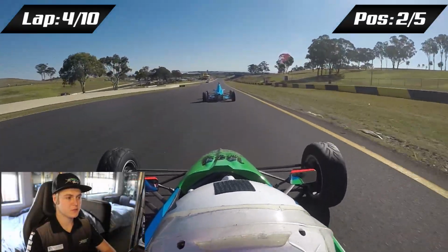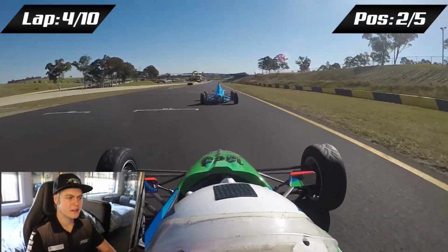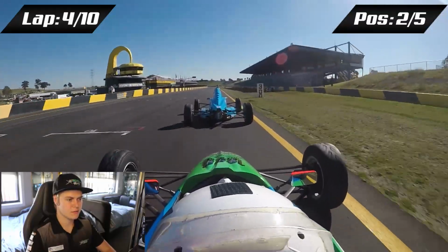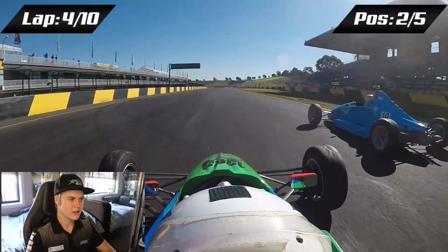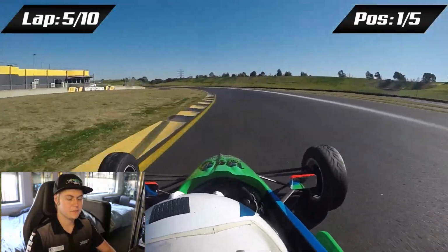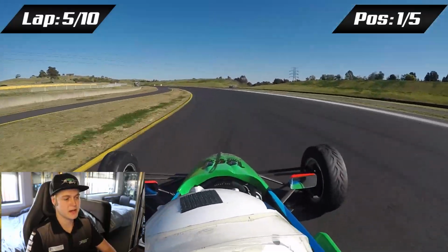Got a big off there from Cooper. Unfortunately, we weren't close enough at the start of the straight, but we're going to catch up in the tow and make the move as we head into lap five. So got the move done, and now we're just going to see where he's going to pass me, if he's going to be able to pass me back.